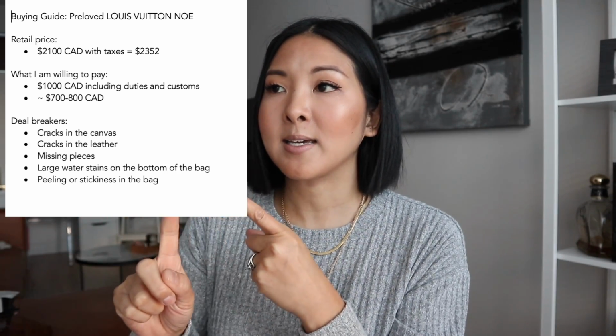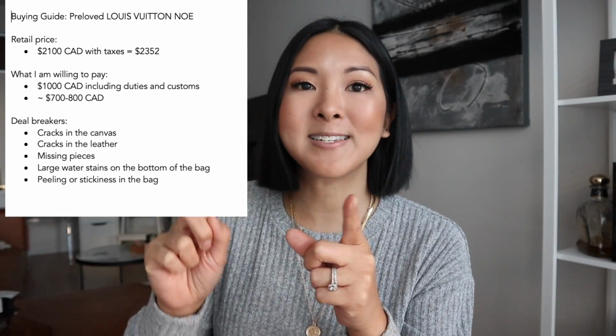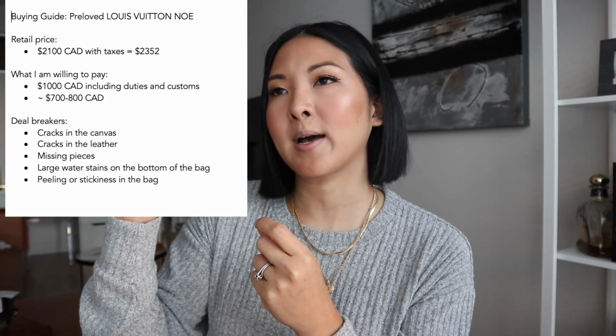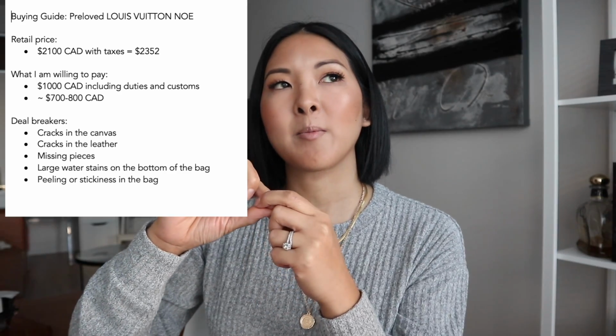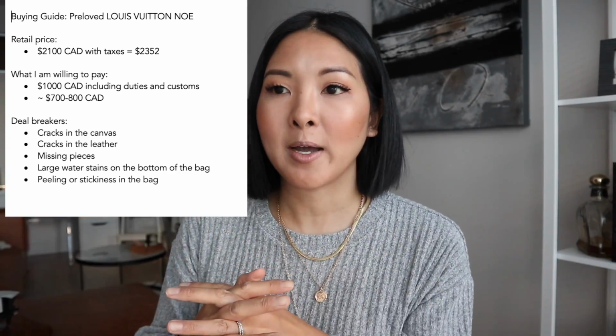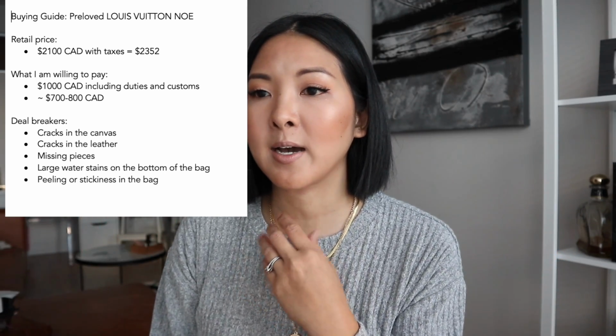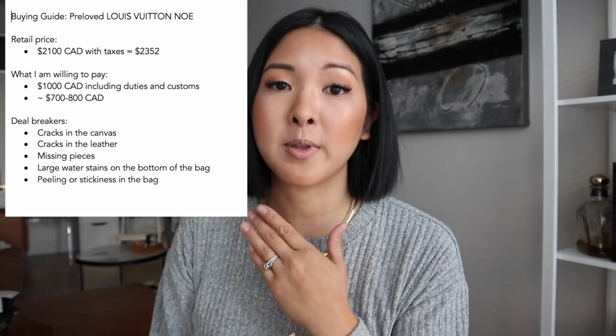The next thing is water stains. Let me just double check. Yes. Oh no, missing pieces. So because the Noe also cinches and has that sort of leather tie, I want everything to essentially be included. I don't want there to be any parts missing from the bag.